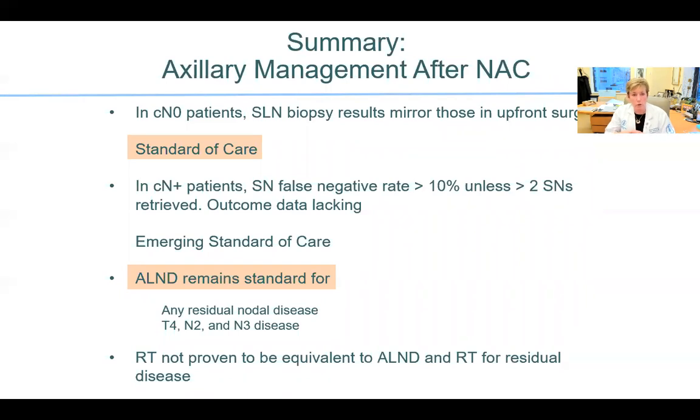So to summarize what I've told you about axillary management after neoadjuvant chemotherapy, in clinically node negative patients, sentinel node biopsy results mirror those seen in upfront surgery, and this should be considered the standard of care. In patients who start out with nodal metastases, sentinel node false negative rates are greater than 10% unless more than two sentinel nodes are retrieved. Until very recently, outcome data was lacking. We have some now. It looks good. And I would call this an emerging standard of care. At this point in time, axillary dissection remains standard for any residual tumor in the nodes and for patients who present with T4, N2, and N3 disease.